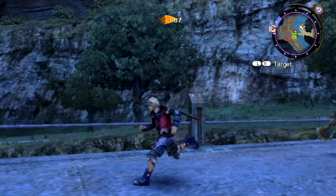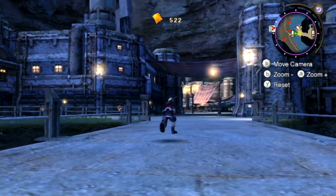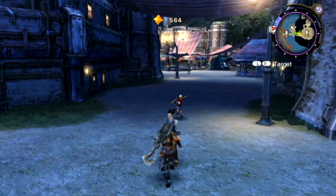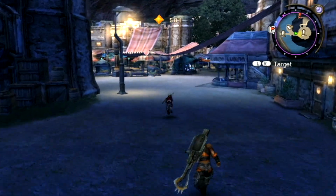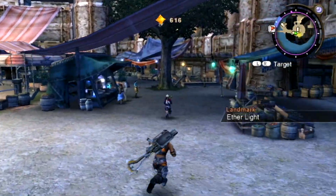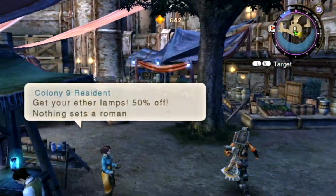But this time, starting off, I want to head back to the commercial district in Colony 9, because there are a few quests available here at nighttime that we weren't able to take care of before. Well, rather we could have, I just didn't want to delay the trip out there last time, and none of these quests have us going out to those two areas anyway, so I kind of figured this was a good time to take care of it.